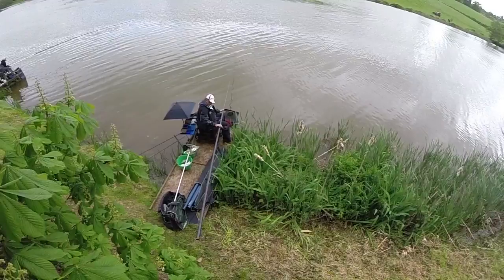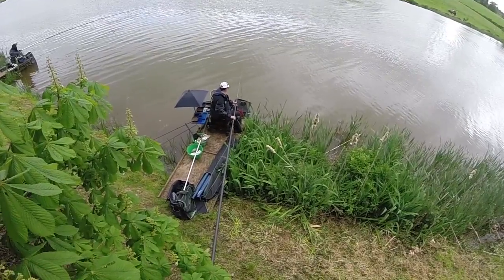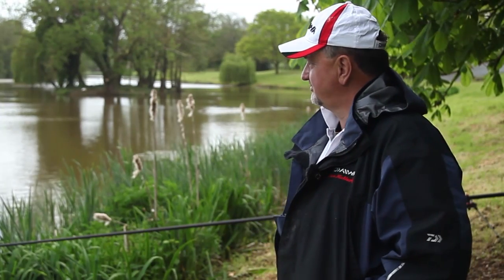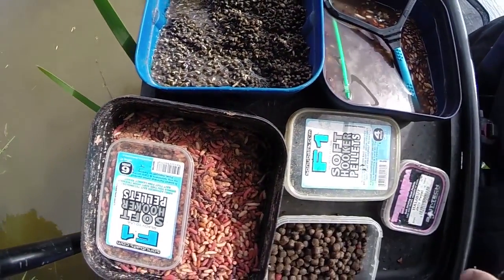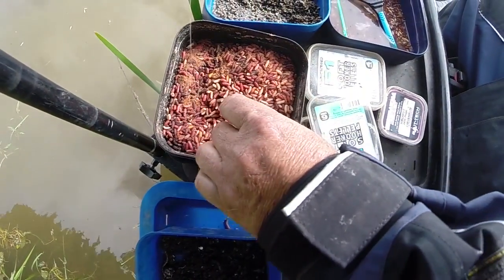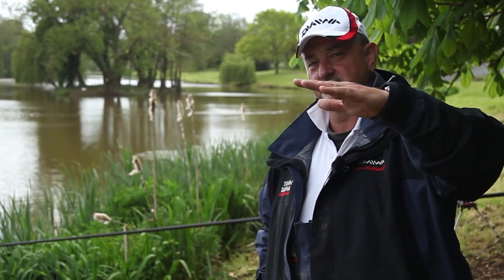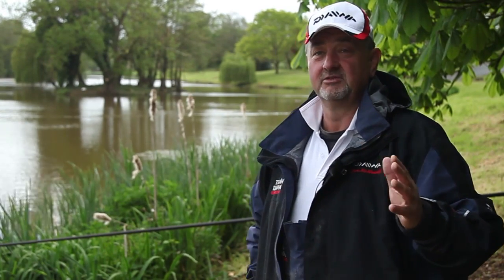But in terms of tactics, I'll probably set two lines up, one close, about 5-6 yards out, and one about 12 yards out, just to spread it out a bit, and also to put different baits on different menus, to see what we can attract. On the inside, I think we'll loose feed some casters and hemp, getting them gently dropping through the water and hopefully attracting fish that feed up in the water, like roach, rudd maybe. I'm not sure if there's any in here.